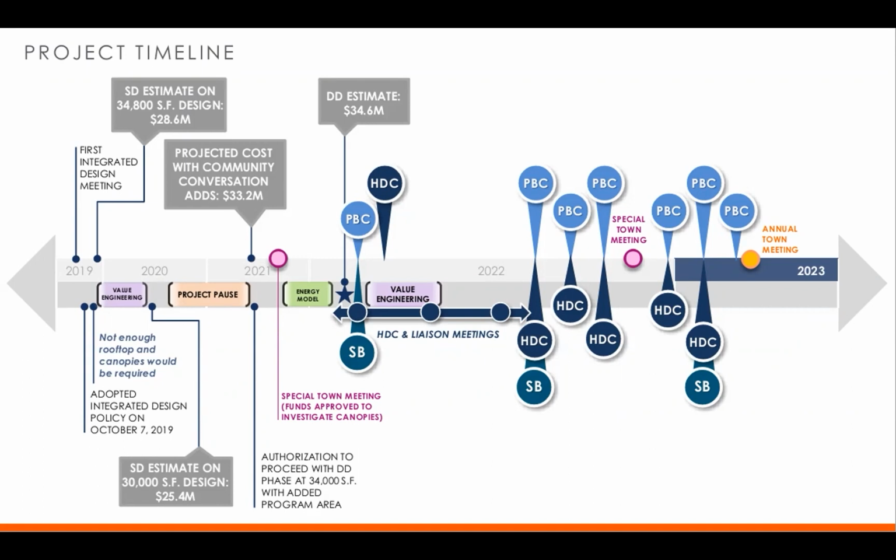Beginning in January of 2022, we had our initial meetings with the Public Building Commission Committee, the Historic District Commission, and the Select Board. At that time, we were throwing out initial ideas about how we might approach a canopy design that was suitable for existing in the Historic District. From then on until over the summer, we had several meetings with our HDC liaison as we refined our design ideas and started narrowing in on some possibilities.